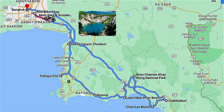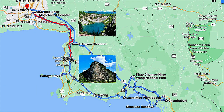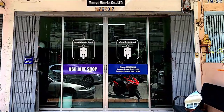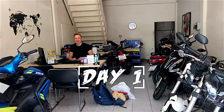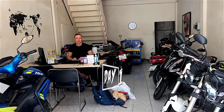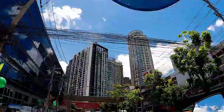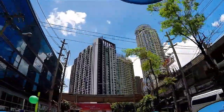This is the first part of a 1,800 km motorbike trip. Renting a scooter in Bangkok and traveling to Pattaya, passing by a few Chonburi attractions on the way. This time I chose BSI rental shop with a decent price of 1,000 baht per week for Honda Click 125.